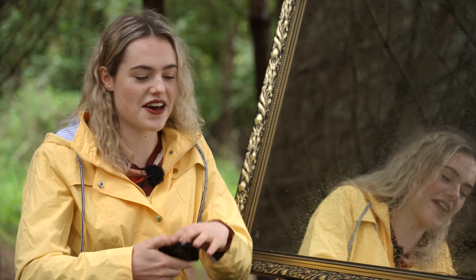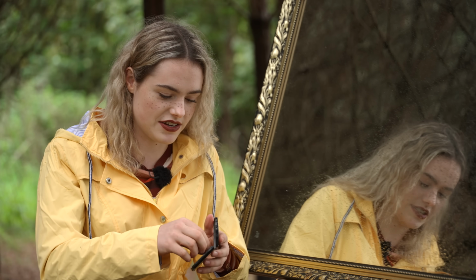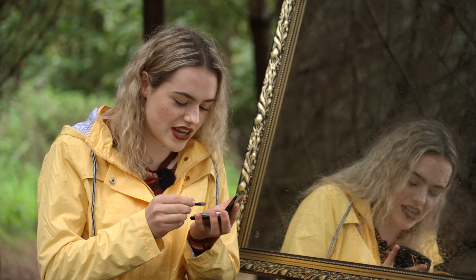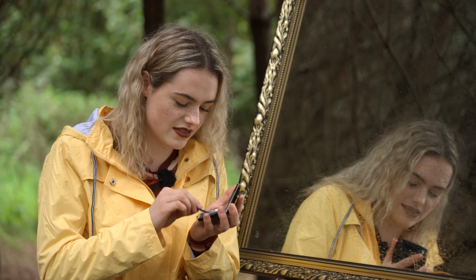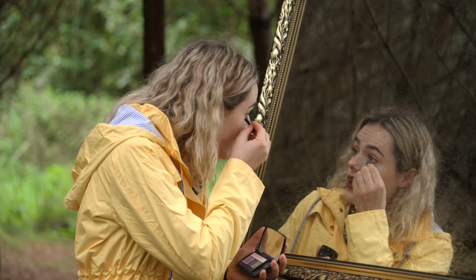Okay, next we're going to go for a few bags under my eyes, make me look all tired. I don't actually have much dark eyeshadow, so we'll see how this goes. This is the world's tiniest palette.